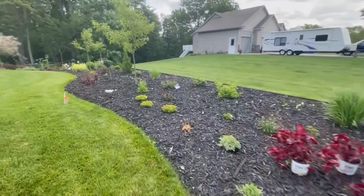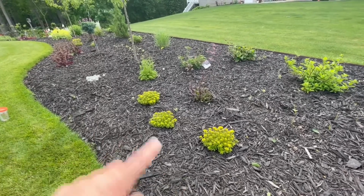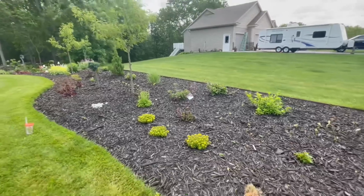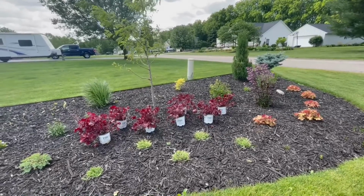Or I was thinking I would bump back these Bright Idea sedum and put them more like this on a line and then put the red cherry truffles in there. But I kind of like this better. So I think I'm going to go ahead and do that.